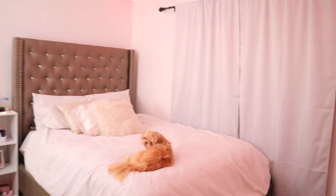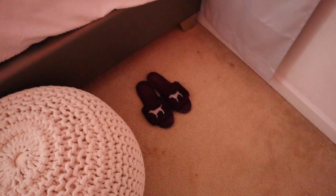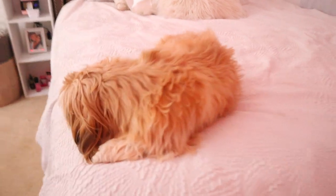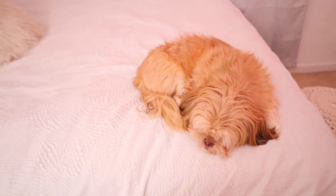Final result of my room. I just brushed my teeth and put on my retainers, have my slippers together, and I have my dog Zach. He feels more comfortable now since my room is clean.